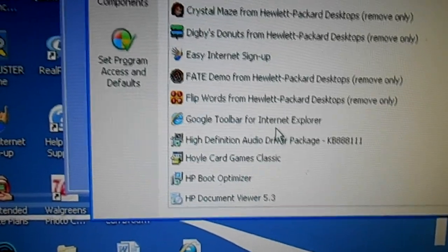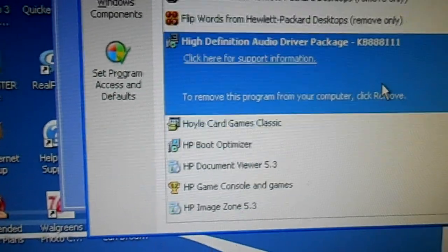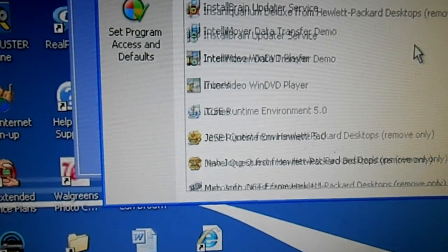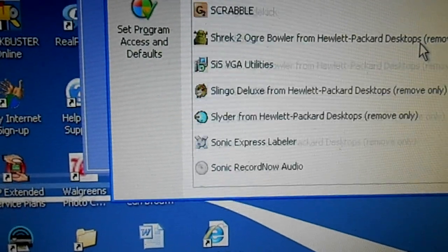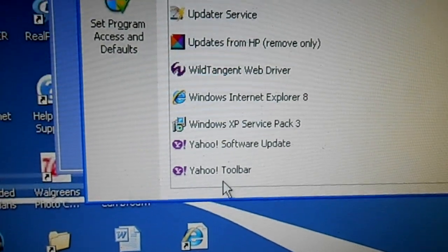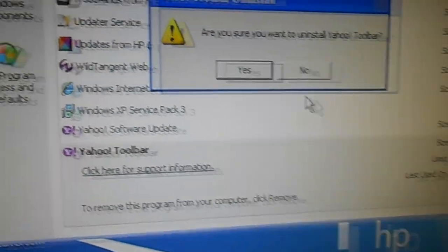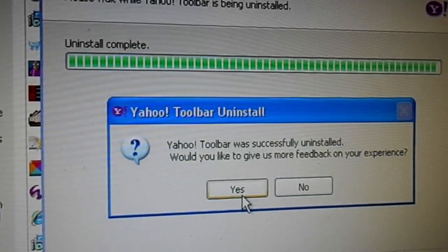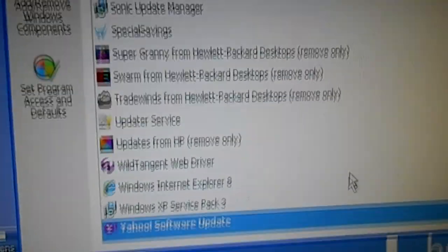A lot of little games. Here's a toolbar. It's going away. Yeah, she has a lot of programs on this. Okay, here's some more toolbars, and here's the updater for the toolbar. It's just crazy the kind of programs that these companies are sticking on these things. They're all trying to, would I like to give you more feedback? No, I don't think so. You've already wasted enough of my time here.